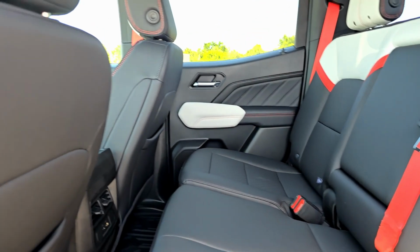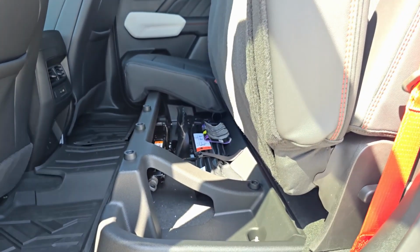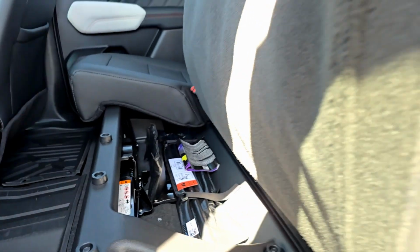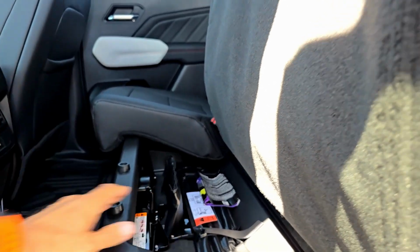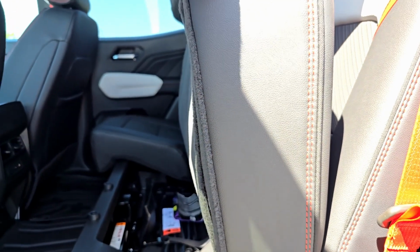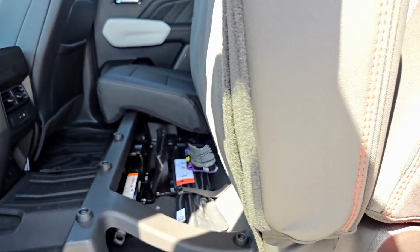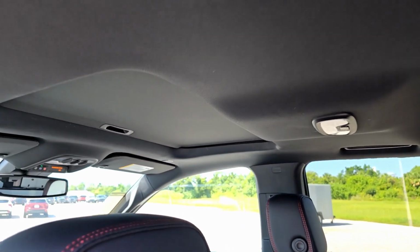Now, as far as the seats, what can you do with them? Well, you can unlock it. Let me see if I can do it with one hand. And open this up, revealing a little bit more storage underneath here. That's also where your jack is if you need to get the spare tire. I'm pretty sure that this is not going to be tall enough to lift it up, especially with the lift that's on this vehicle. But anyway, that's a different story. On top, you have your own light and the sunroof on this particular one.